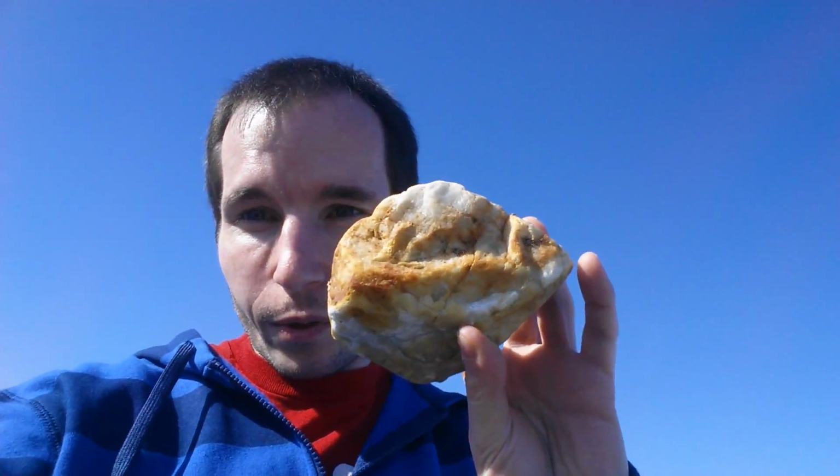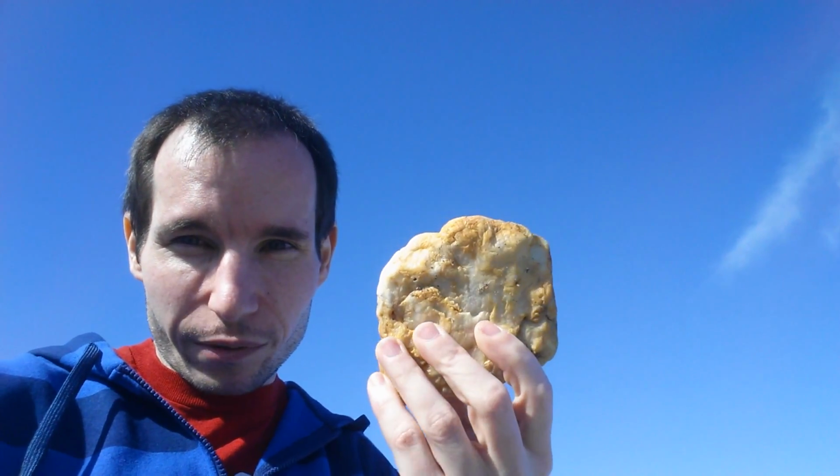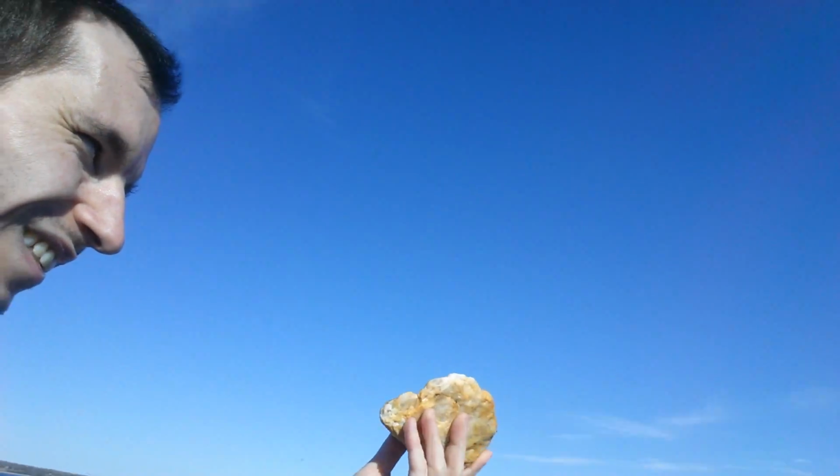This is a pretty cool rock. It's almost the color of corn. Now I'd say I found some cool rocks here that I love the color of. You see the color of these, you find more colors like this. Oh yeah, that's cool. I think that's all I got.